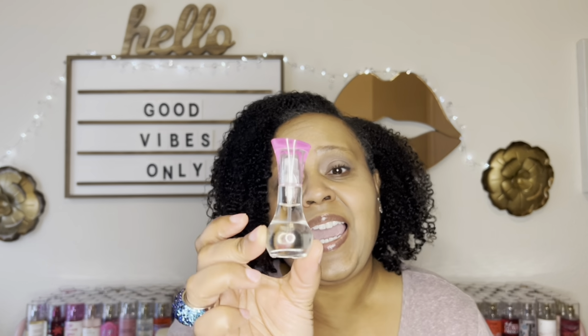So the next one we're going to talk about from Paris Hilton is Can Can. And this is described as a floral, fruity fragrance, and it was released in 2007. It has notes of nectarine, blackcurrant, orchid, orange blossom, amber, musk. And it smells really good. To me, it smells smooth. It smells like a smooth, fruity, sweet, floral. Again, shower fresh, shampoo-y scent. This is one I'm leaning towards maybe I want a full bottle.